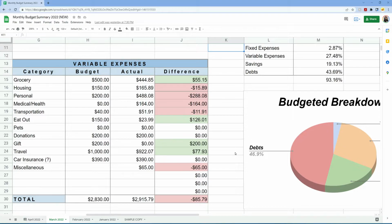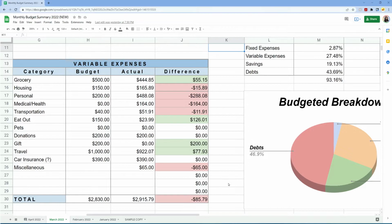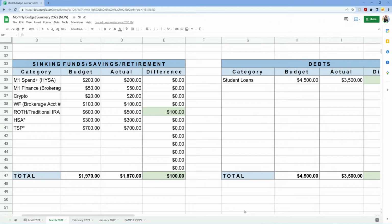So all in all, I budgeted for about $2,830, and my actual expenses were $2,915.79. So even though there's technically lots of red with regards to the difference, the net difference is $85.79. So I know it's still red, but it is what it is, but I'm still glad that it's not by a lot.